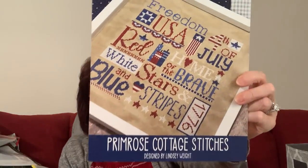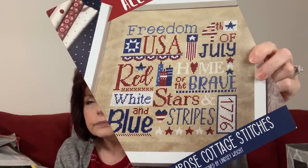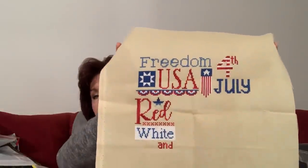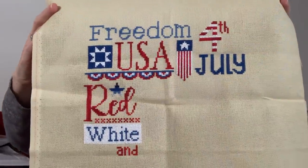And this one is All American by Primrose Cottage Stitches. Looks like that. This I'm stitching on a piece of 28 count Laurel Green Lugana, although it does not look green, it looks more like straw, like a tannish color. And that's how far I am on this one. So this is where I've gotten to.